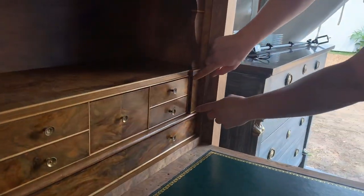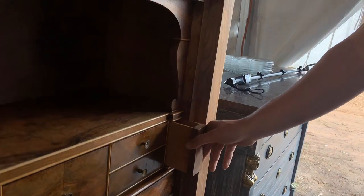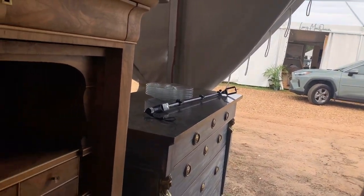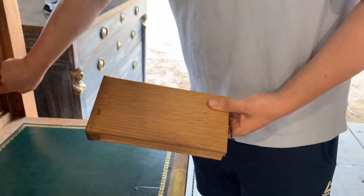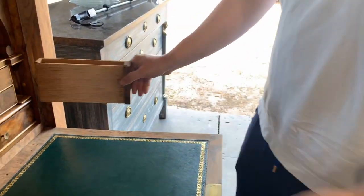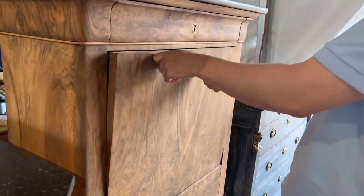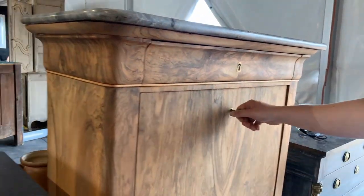Very typical with secretaries, they have little secret drawers. That's the point, right? The secretaire really means secret. It had nothing to do with a secretary. That's right. In French, secretaire, secret. That's great information. All right, what do we have next?